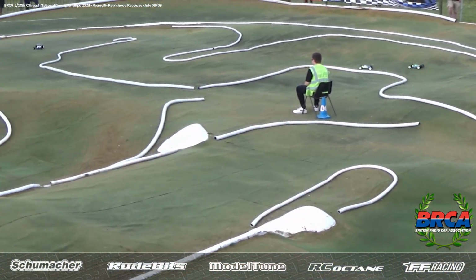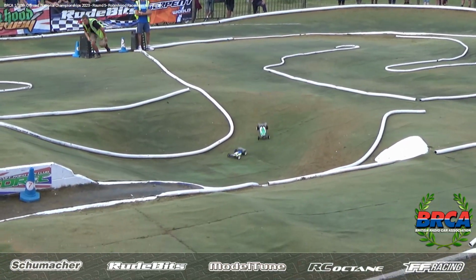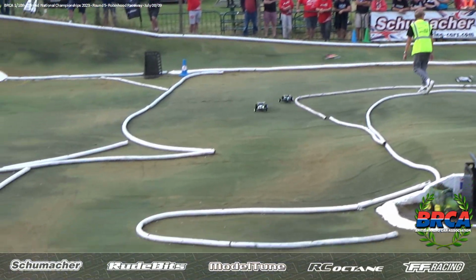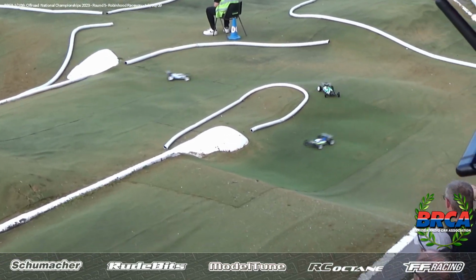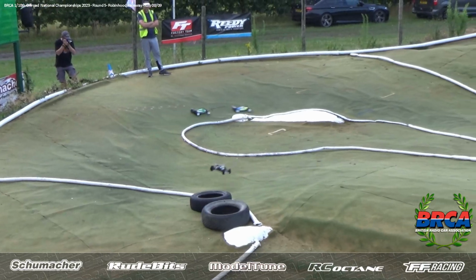Oh, Ben Jemison really getting, yeah, he's holding his line nicely. He's even on the curbs now, as you can see. He's trying to keep Ben Smith right behind him. These guys battling for the win and the podium. Not sure who's going to get what. We'll let the computer work it out. They're going to go this lap and one more lap for the leaders.